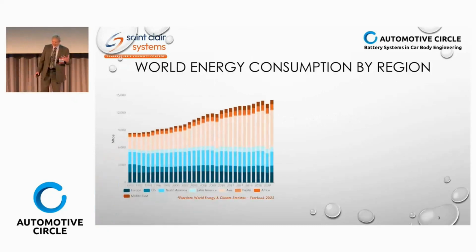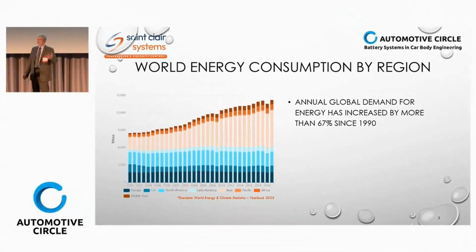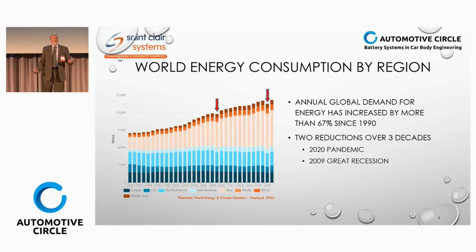The world's thirst for energy is well documented, and as you can see here, despite conservation efforts, annual global demand has increased more than 67% over the last 3 decades. Now, this graph goes through 2021, and obviously 2020 would be my 3-decade point, but we wanted the 2021 point in there to demonstrate that this trend continues. We had an anomaly in 2020 due to the pandemic shutdowns, 4.5% reduction in energy demand. That completely eclipses the 1% reduction that we saw in 2009 after the Great Recession.